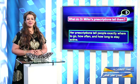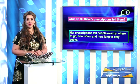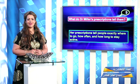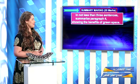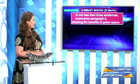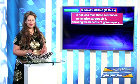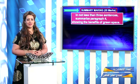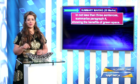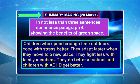My dear students, bear in mind that you have to read the text more than once. Read the questions once, twice. It should be more than once. And proofread your answers. Let's move on to our fourth part, which is summary making. In not less than 3 sentences, summarize paragraph 4, showing the benefits of green space. Over here, you are supposed to be writing a summary about a given topic. Go back to the paragraph because it's mentioned already. Underline the important points. Summarize the benefits of green space.